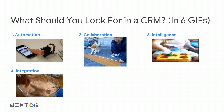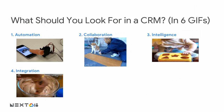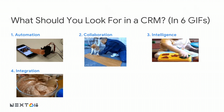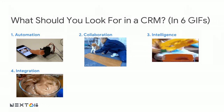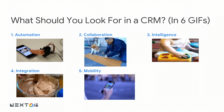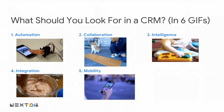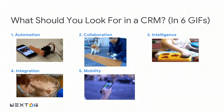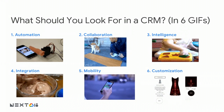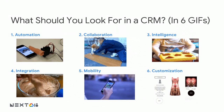Integration. You're probably already using other tools like accounting, marketing automation, social media. By integrating everything into your CRM, you not only get a full picture of your customer, but also of your entire business. Mobility. Do you have what it takes for your sales teams to go and sell on the road? They're probably not going to be tied down to their desk, so being mobile is important. And then finally, customization. So every business works differently, so you need a CRM that you can easily customize for your business's needs.